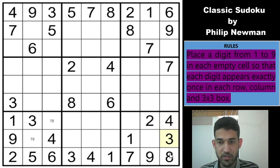1, 2, 4, 3, 7, 8, 9. So the remaining digits must be 5 and 6 here. And again, no givens to help us place these digits.